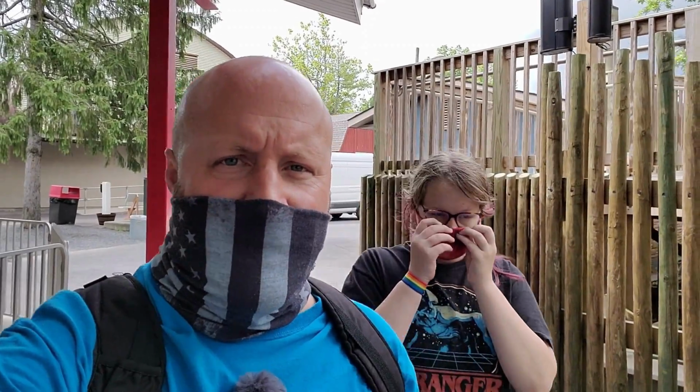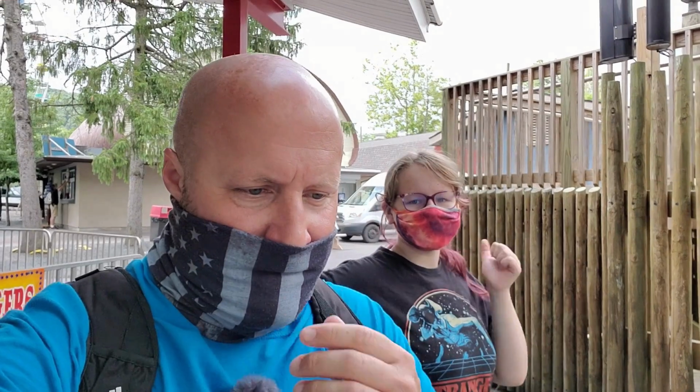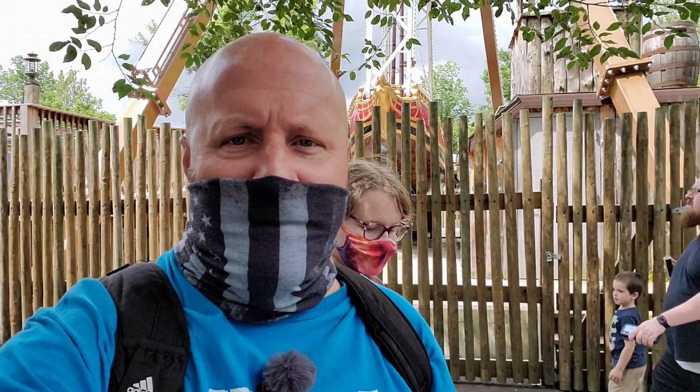So one thing Lily and myself noticed off the bat is that not everyone is wearing a mask. They did state in their official guidelines for coming to the park that masks are required for anyone aged 2 and over, but if you don't wear one, they're going to assume it's for medical reasons and they can't question you on that. But as you can see, there are people right here, some wearing a mask, some not.